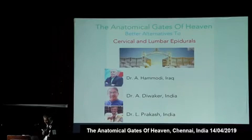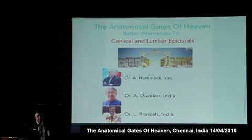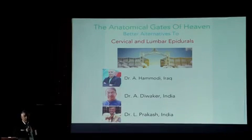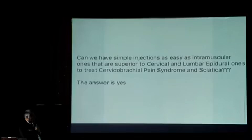Bismillah ar-Rahman ar-Rahim. The anatomical gates of heaven as a better alternative to cervical and lumbar epidurals. We've been doing these injections, the three of us, for the last 1 year, so we have a 1 year follow-up. The question is, can we have simple injections as easy as intramuscular ones that are superior to cervical and lumbar epidural ones to treat cervicobrachial pain syndrome and sciatica? The answer is yes.